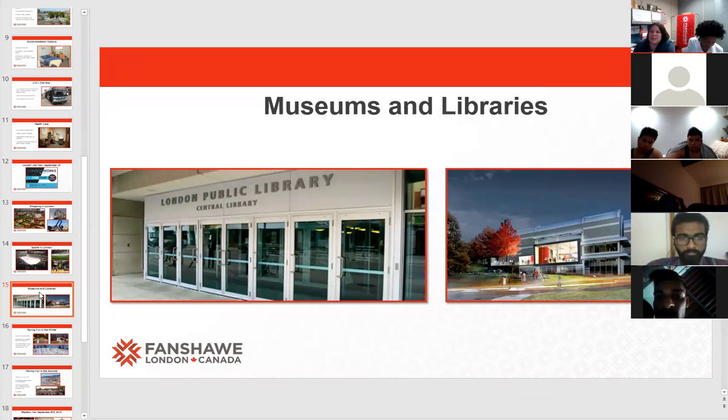London's also a great place if you're interested in museums and libraries. So the library is a great way to get books and even, if you'd like, to rent video games or movies from the library. So that's a great way to get some free entertainment that you can borrow and then return. Our campus library is the same idea. They have movies and video games that you can also rent aside from your course materials.